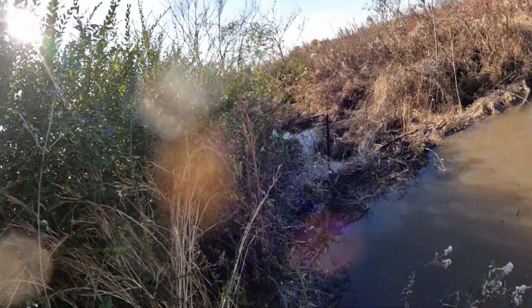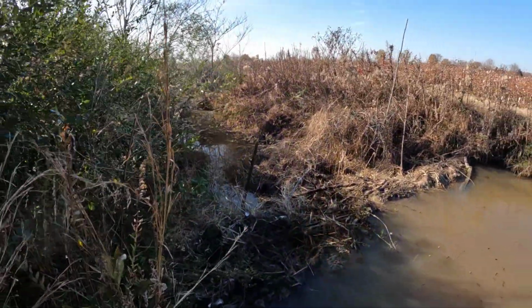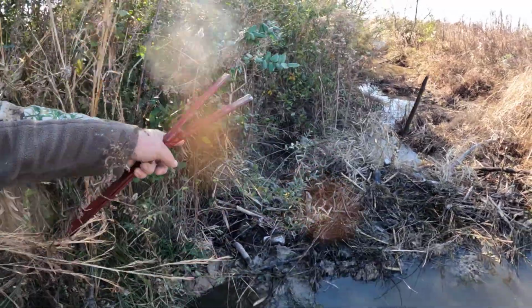Don't think we got anything here. All right, guys, so we're back here. This is the last spot this morning. I've only got the 1 catch, and then Shannon's got 1 catch. This is where we put those otter sets in on the edge. I can see this one's still set.